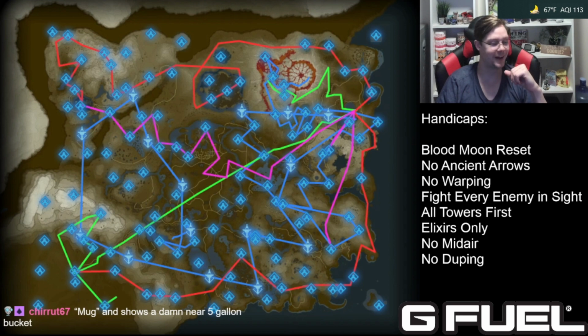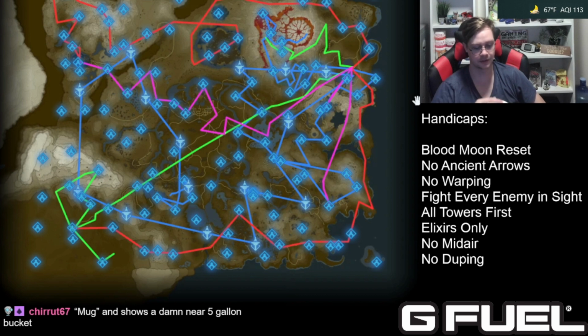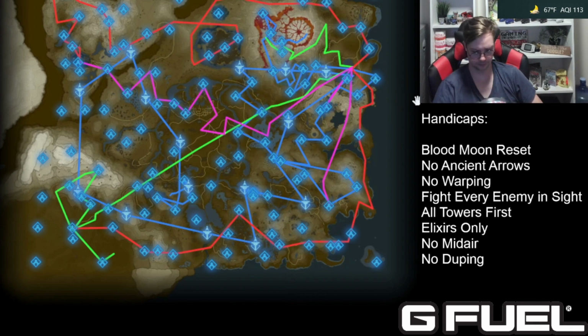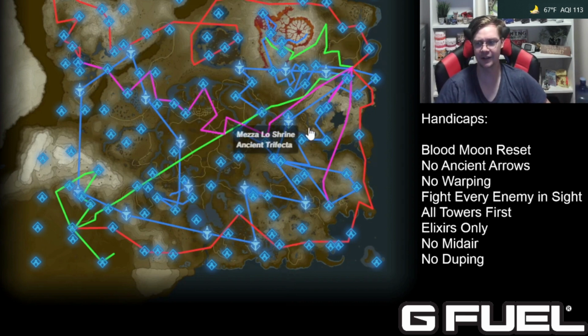Shows a damn near 5 gallons. It's not 5 gallons. How much is it? Let me see here. Doesn't say. It doesn't say how much it is. Not 5 gallons. Probably not even a single gallon. I highly doubt it's 1 gallon.